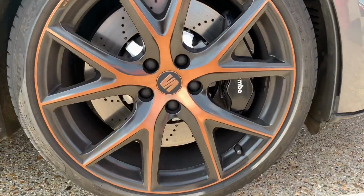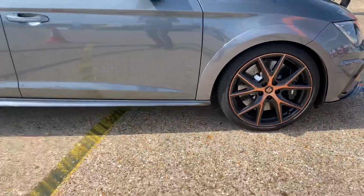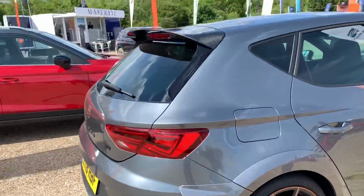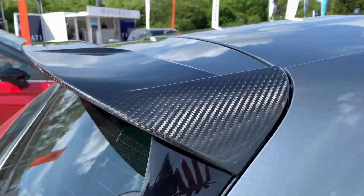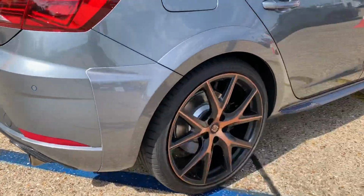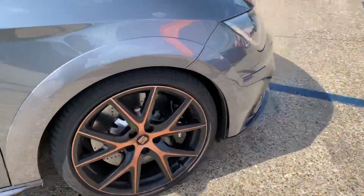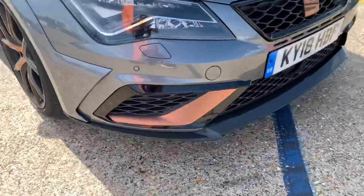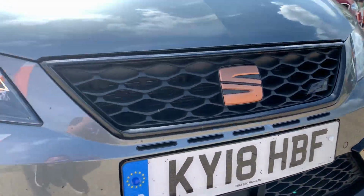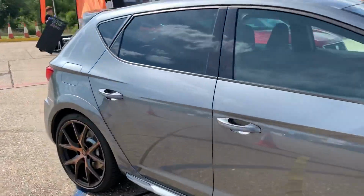Nice juicy large Brembo calipers and nice discs, cross drilled, big on the rear as well, to be fair. And there is lots of real carbon fibre on it as well. Rear carbon fibre spoiler, rear carbon fibre diffuser. Again, you can't buy these, but to be fair, you are going to be able to buy the ST carbon fibre splitter. So yeah, it's going to be worth getting your name down for the estate version.